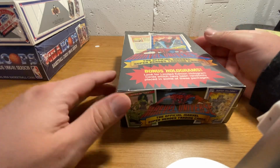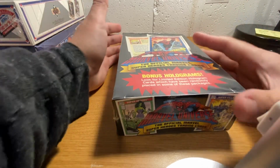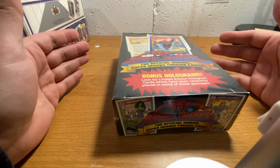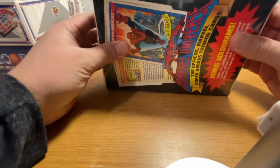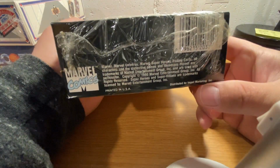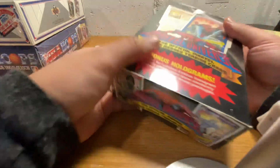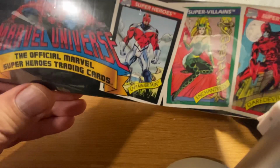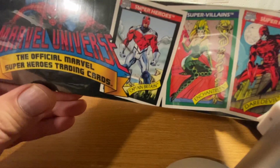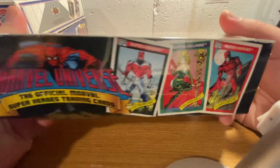Alright, this box here. This is crazy town, you guys. This is a Marvel Universe 1990 product made by Impel, which makes a lot of non-sport stuff. I don't know if they're still around. They don't seem to have any of their marking on here, but I just know that. Oh, here we go, Impel marketing. So this has cards of characters from the Marvel Universe, most notably Spider-Man. I think Hulk is in here. Daredevil. A lot of people you've never heard of. Venom is in here.